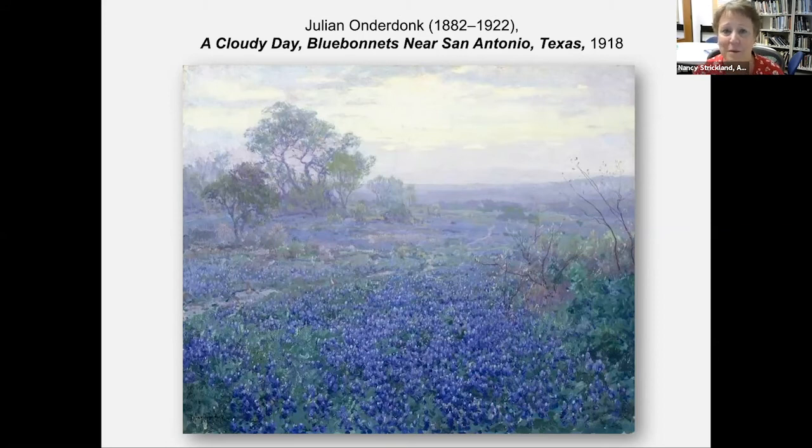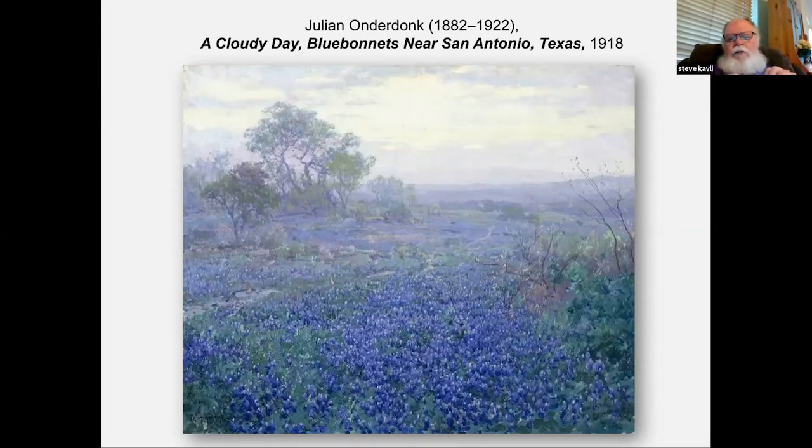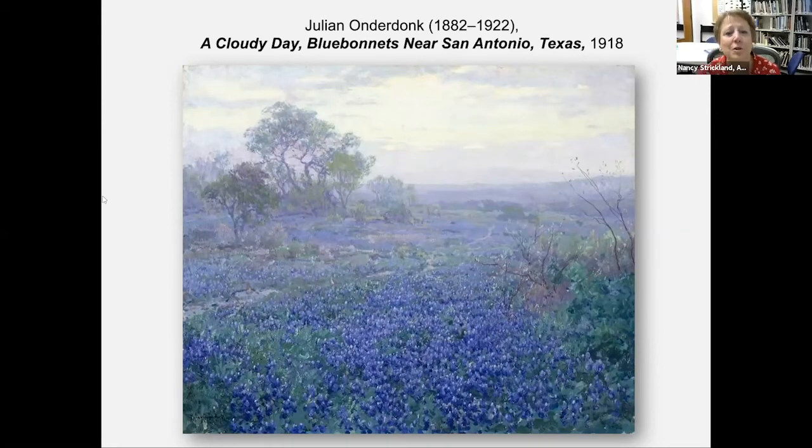This is one of the favorites among the patrons of this museum, and I can see Paulette loves that as well. Oh, I do. It looks much more realistic than some of the other impressions. Maybe so. But look at the trees back here.